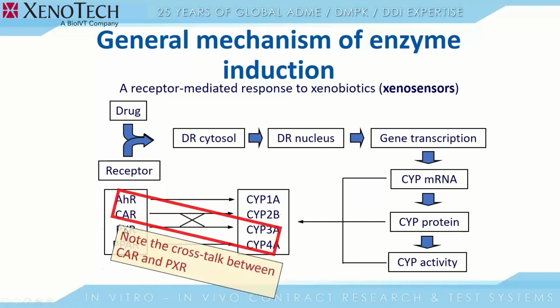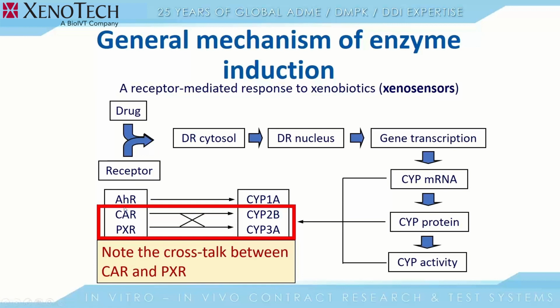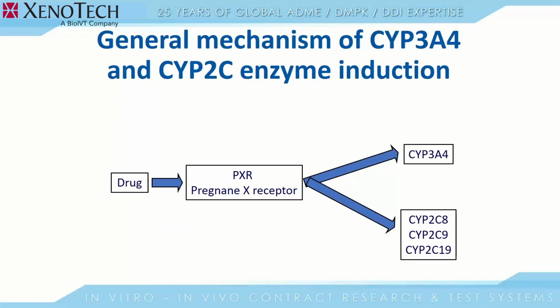So to see the effects of enzyme induction, it takes a much longer time period. Now down here is just illustrating that these are some of the nuclear receptors, such as AHR, a receptor that activates the induction of CYP1A. CAR activates the induction of CYP2B2. But notice here that there's crosstalk between certain pathways, such as the CAR and PXR pathway, where the PXR pathway can activate induction of CYP3A, but can also do it for CYP2B. And this is just to point out that induction is a lot more complex, and it's not necessarily a one-to-one relationship between the nuclear receptor and what particular enzyme is going to be induced, which is exactly what leads us to the topic of CYP2C induction and when we need to address it.